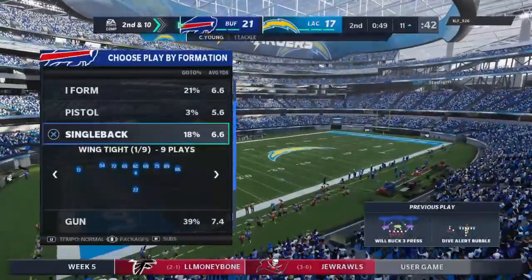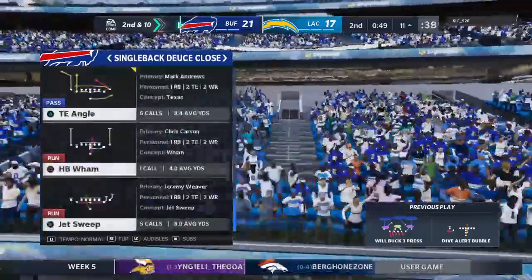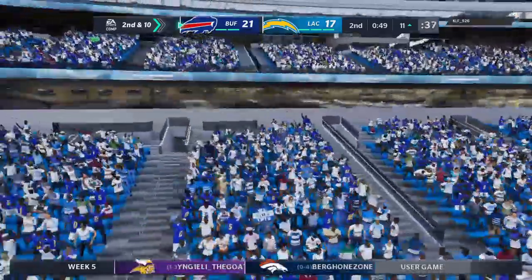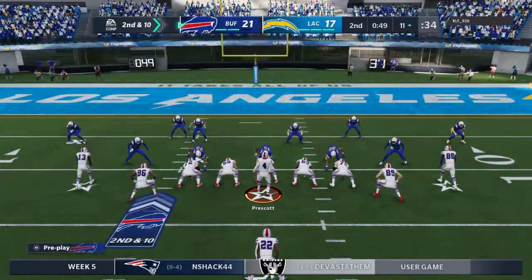Now the Bills are going to use the first of their timeouts as they get the stoppage with just under 50 seconds remaining in half number one. So after the run for no gain, here's 2nd and 10.